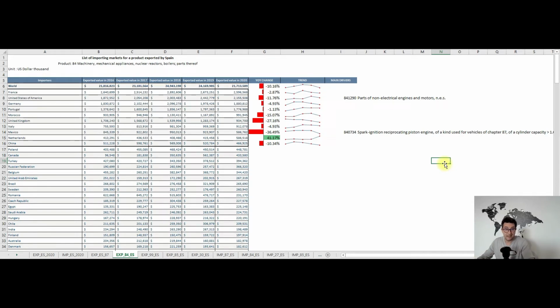We see a 10% shrinkage in exports, with negative values ranging from -1% to -36%, as in the case here with Mexico, for example. And in fact, the only positive change in this top 10 list is in relation with the Netherlands, to whom the exports jumped 41%. As for the main drivers, for the United States we have parts of non-electrical engines and motors. And for Mexico, we have HS code 840734, so spark ignition piston engines, which most probably, if you ask me, are delivered to Mexico's car assembly plants. But anyways, this is a guess of mine. I'm not sure if this is the case.